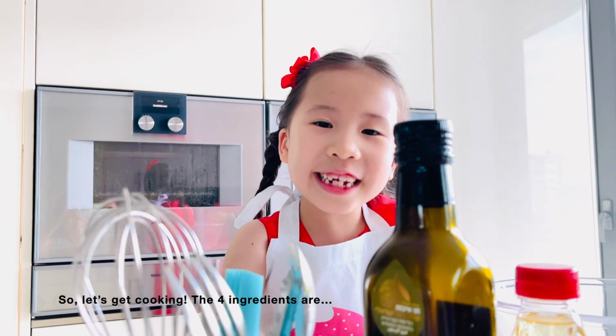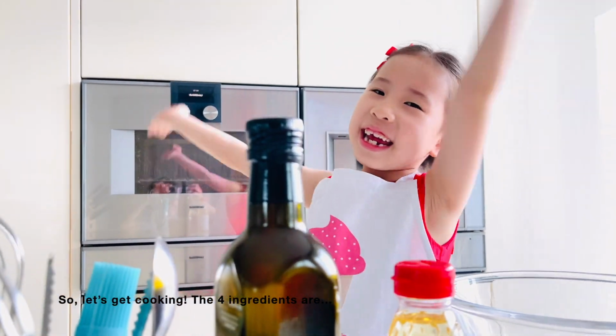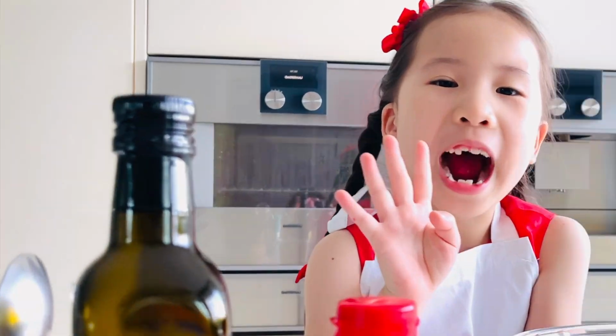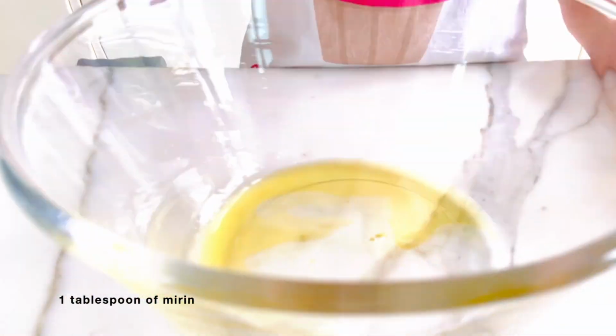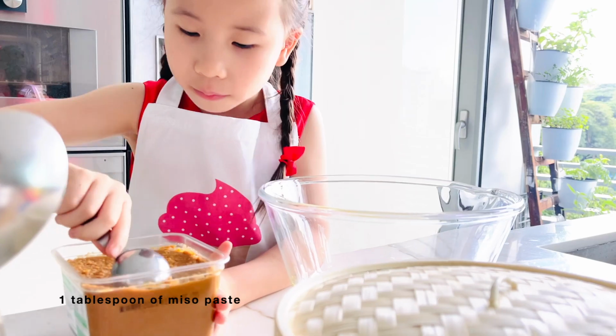So let's get cooking! The 4 ingredients are 1 tablespoon of olive oil, 1 tablespoon of margarine, 1 tablespoon of miso paste, and 200 grams of bok choy.